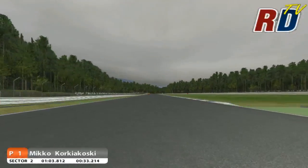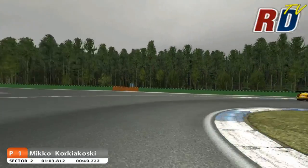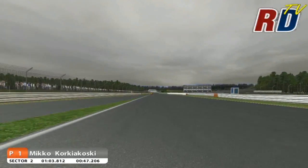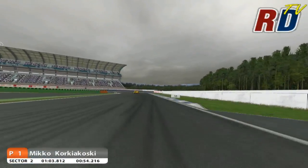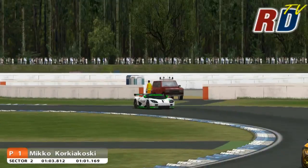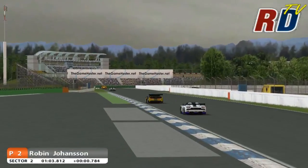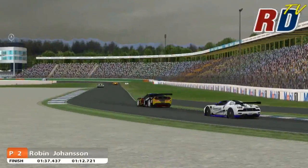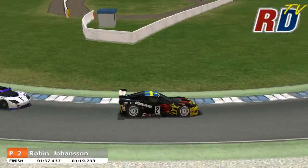He will probably catch him in the Mercedes Arena, I think. So that won't be good for Mikko. It would be much better to catch him in these straights, but it won't be possible. Or maybe the distance is enough to make him lap at the start-finish line. Yeah, let's see. Yeah, I think he will catch him in the Mercedes Arena, but I don't think he will lap the Course Online car in there. He will have to wait.